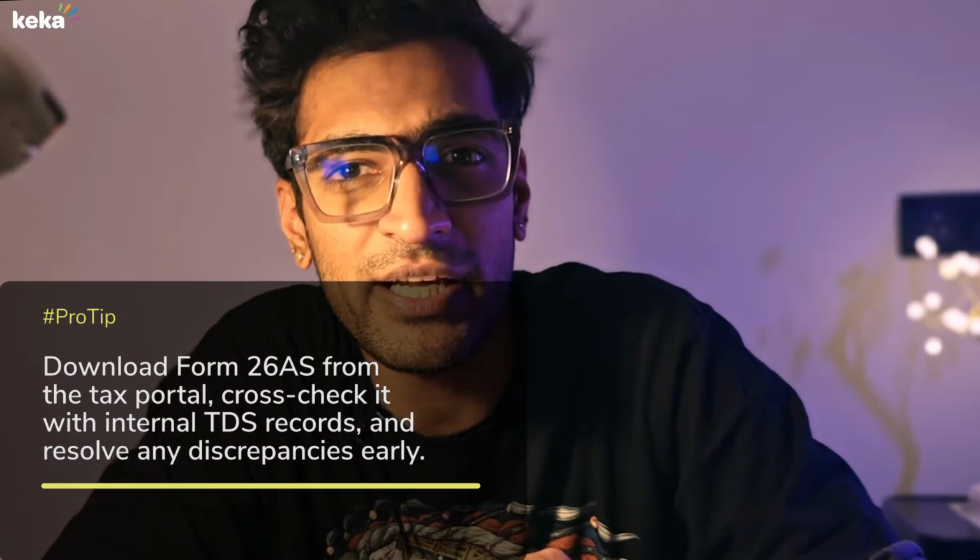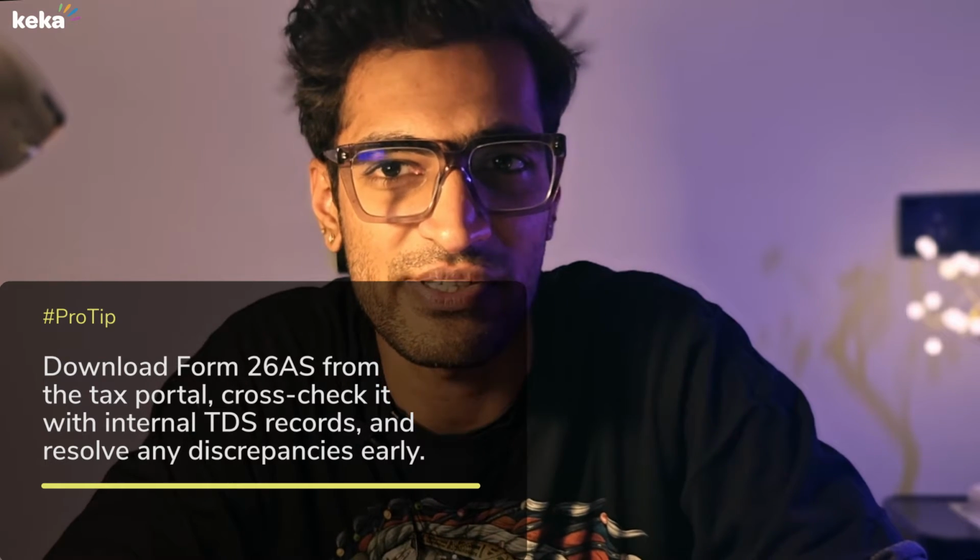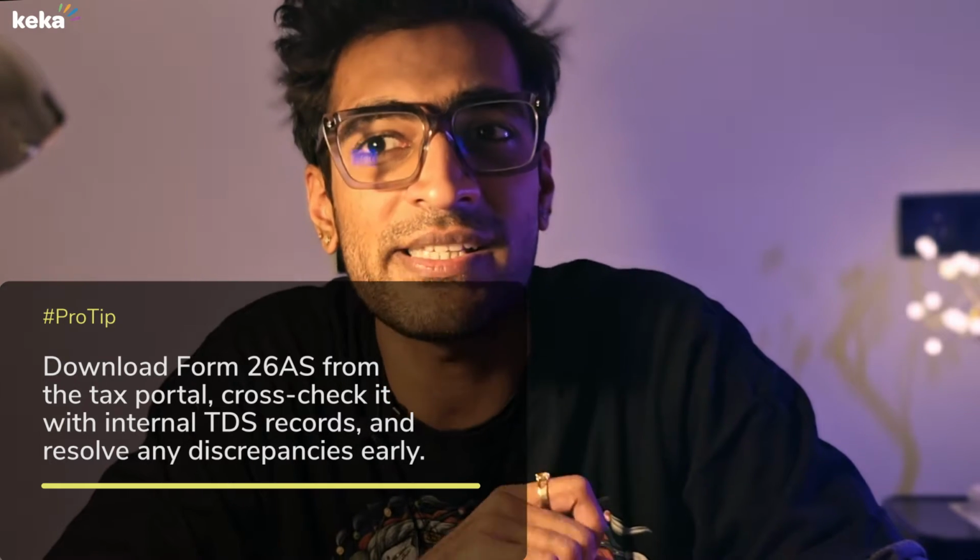A common mistake is overlooking minor discrepancies that compound over time. Even a small difference between your accounting records and TDS returns can trigger notices from the tax department. Here's a pro tip. Download your Form 26AS from the income tax portal and cross-check it against your internal TDS calculations. This external verification step can save you from significant headaches later. The final quarter's TDS return may require adjustments to account for any under or over deductions throughout the year. Don't leave this to the last minute.